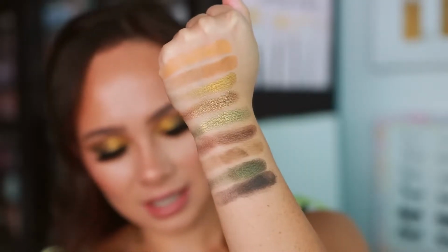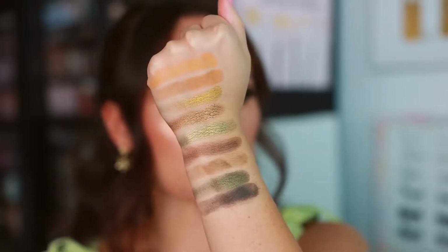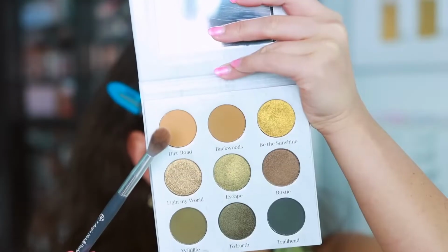Okay, so this is the Mountain Trail palette. I have the tutorial of how I got the look that I'm wearing on my eyes because it was with this palette. And this palette, I can tell you, application and all of that, super good.